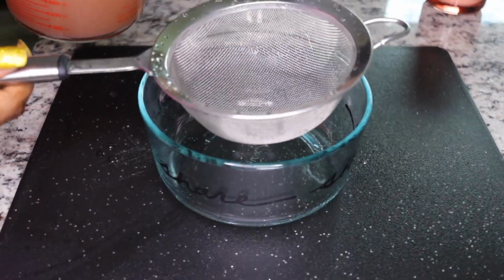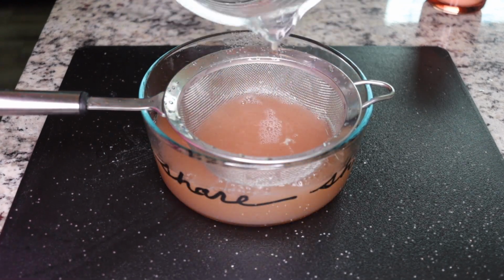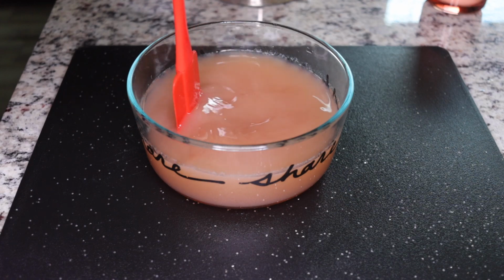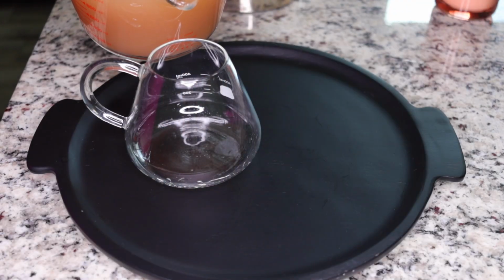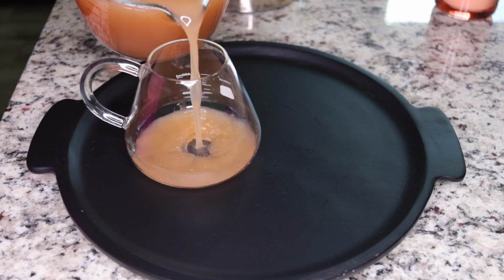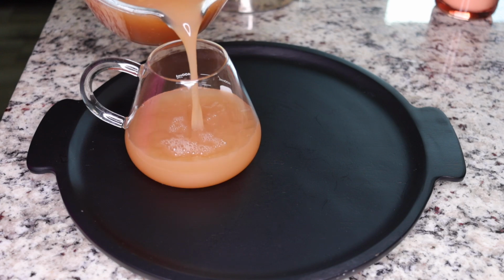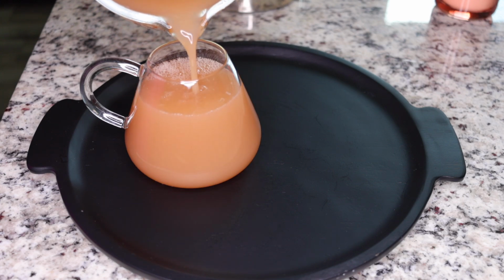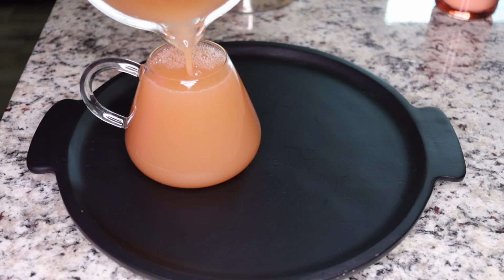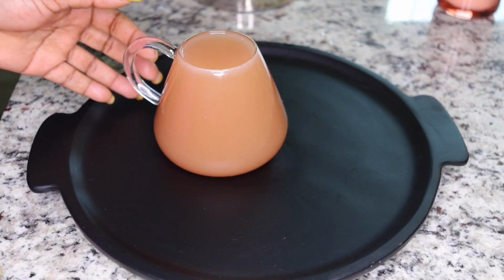So voila, this is it. If you have a cloth, your juice cloth or a cheese cloth, whatever, you can just use it, that is easier and faster. Now you want to serve up your juice in your cup or your jar, whatever you're going to have this in. So just serve it up in your jar or your cup to store, and trust me, you will come back and tell me how amazing this is.